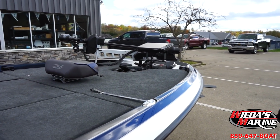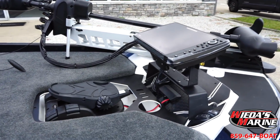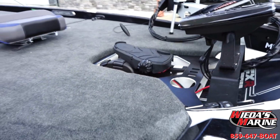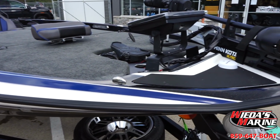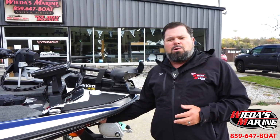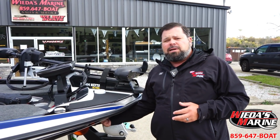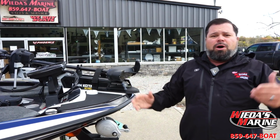But one of the things going back, if you haven't seen one of these in 2020, what's so cool Skeeter did is there's only so many things you can do to a bass boat. Every year you got to come up with something, and let's face it, they can make the best hull in the world, which this is the best hull Skeeter's ever made, but they've got to change up some of the eye candy for you too, so that you know it's a new boat.